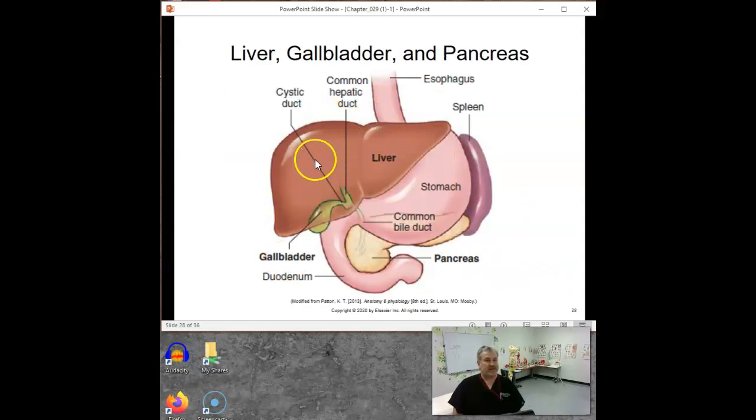So here's the liver. Here's the gallbladder. Those ducts that they're talking about are to inject the bile into your small intestine. You can see the pancreas nearby. It does the same thing. It injects enzymes in there to break down carbohydrates, fats, everything.